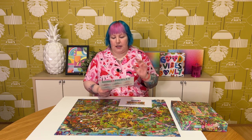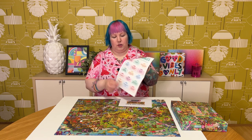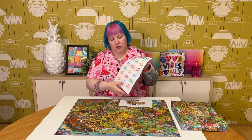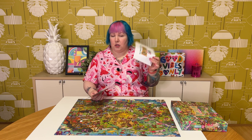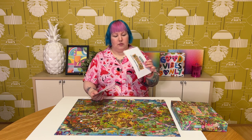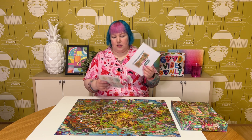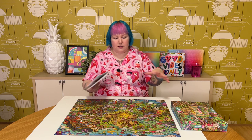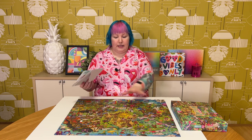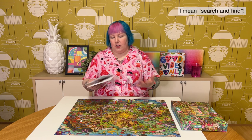But that's okay, because once you've had a go at answering them, you can write your answer underneath each riddle, and then check them on the answer sheet that's included in here as well. I'm not going to show you that, but it's good that they include it. And then once you've found all the answers, you can try to find those objects or things within the puzzle. They're all hidden in here somewhere. So it turns into a find and search once you've done the riddles.